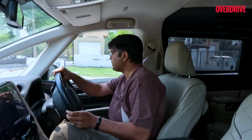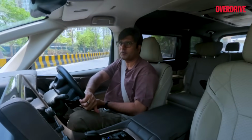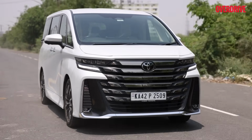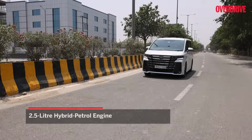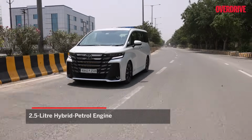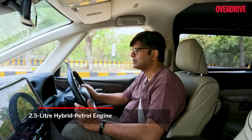Now guys, that part of the story is not that important if you're buying this kind of car, but very important if you are paying that kind of money for a car, and that is the driving comfort, ride quality bit. So first thing first, the engine bit, and that is something which is not very performance oriented, because we know that this is based on the same platform like the Camry we drove some time back.